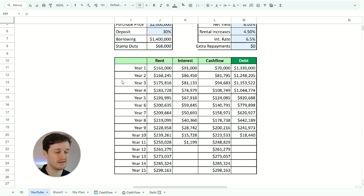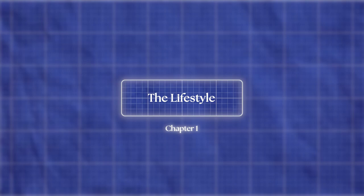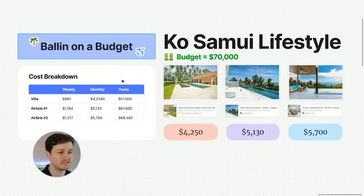Now let's analyze what sort of lifestyle we can live based off the passive income from this one property. For boiling on a budget, our budget was $70,000 a year of passive income. That's just from year 1 from the property. And I found 3 different places we could actually live in Koh Samui, Thailand. The first property I found is a 3-bedroom villa, and I've assumed that you're going to buy the property using a 20% deposit and getting a mortgage for the rest. The mortgage is going to be $4,250 a month, which is about $51,000 a year. And the next 2 properties are Airbnbs, and they're about $5,000 to $6,000 a month, which adds up to still fitting within our budget of $70,000 a year.